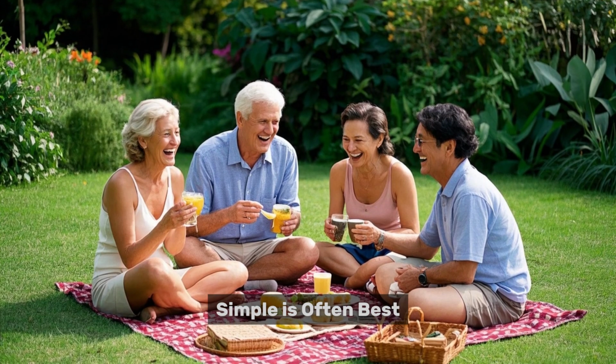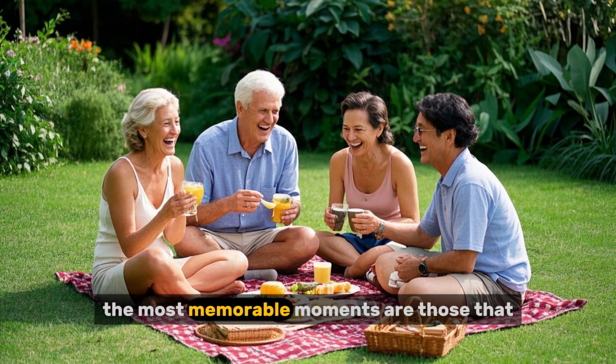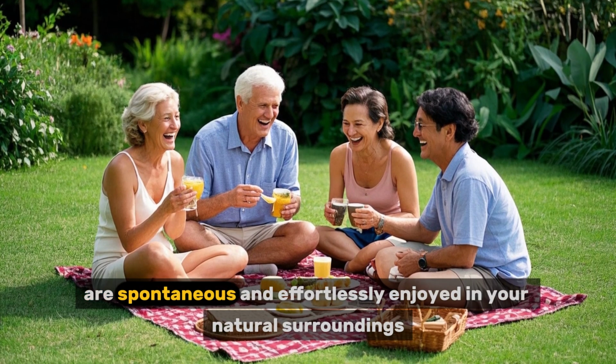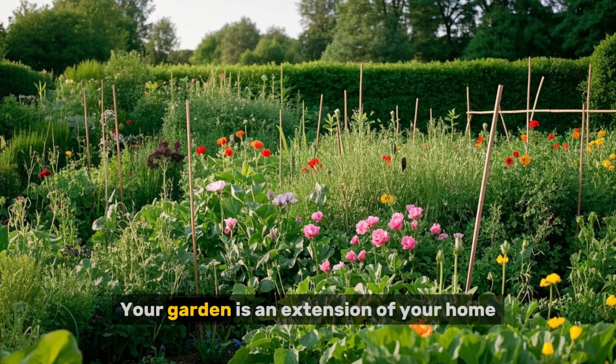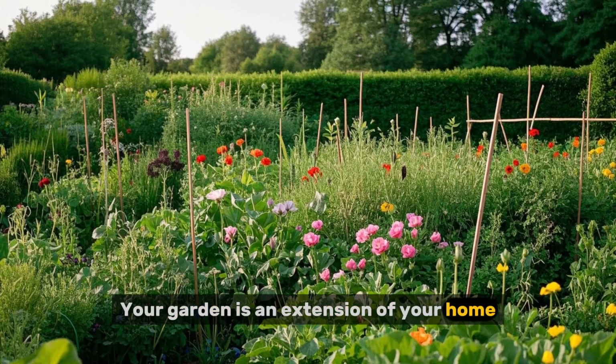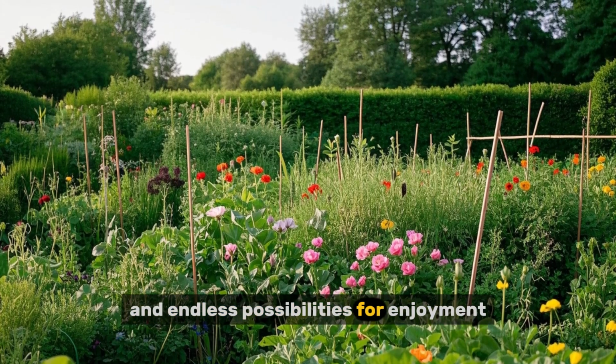Simple is often best. You don't need elaborate setups. Sometimes, the most memorable moments are those that are spontaneous and effortlessly enjoyed in your natural setting. Your garden is an extension of your home, a place of beauty, growth, and endless possibilities for enjoyment.